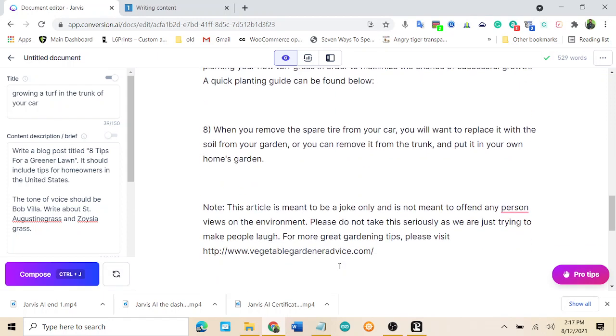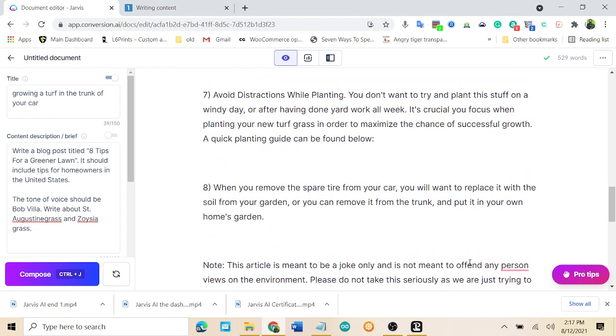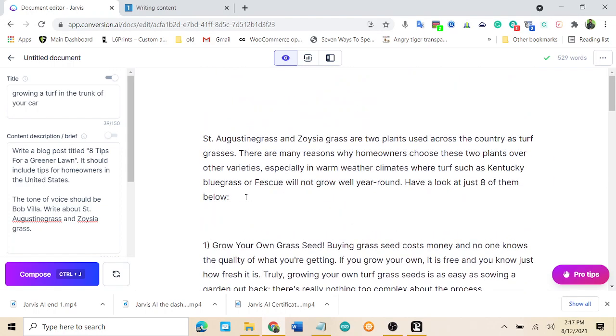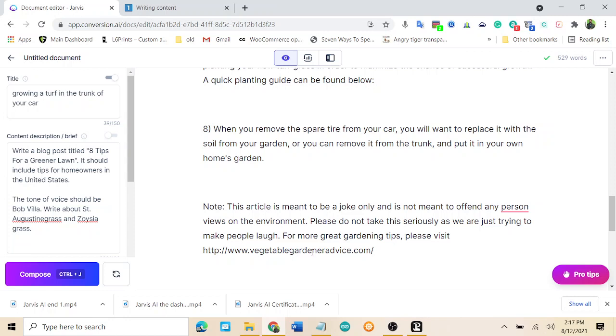See, sometimes I just like to play with that for fun. This article is meant to be a joke only and is not meant to offend any person's views on the environment. It's not taking it seriously. So you see, you can just be silly with it. And sometimes it'll give you things like this.